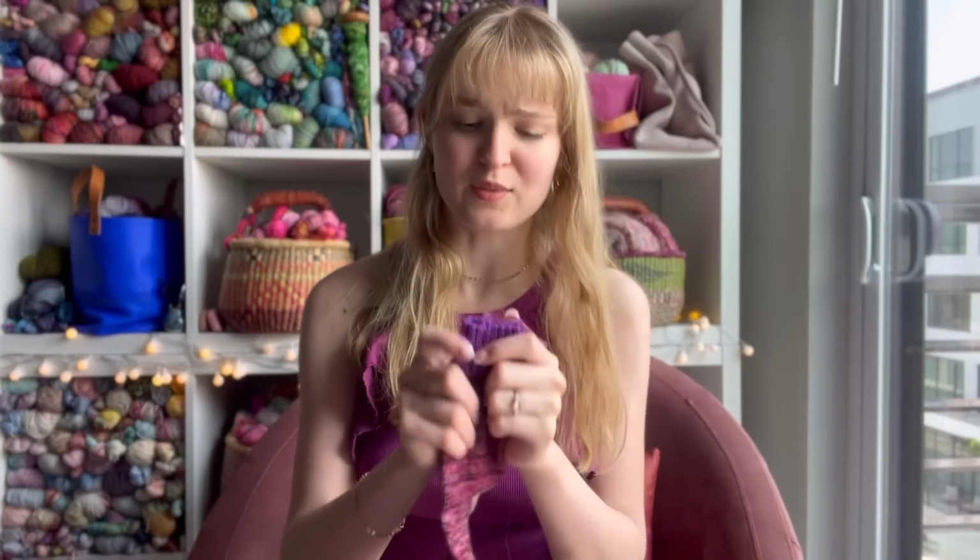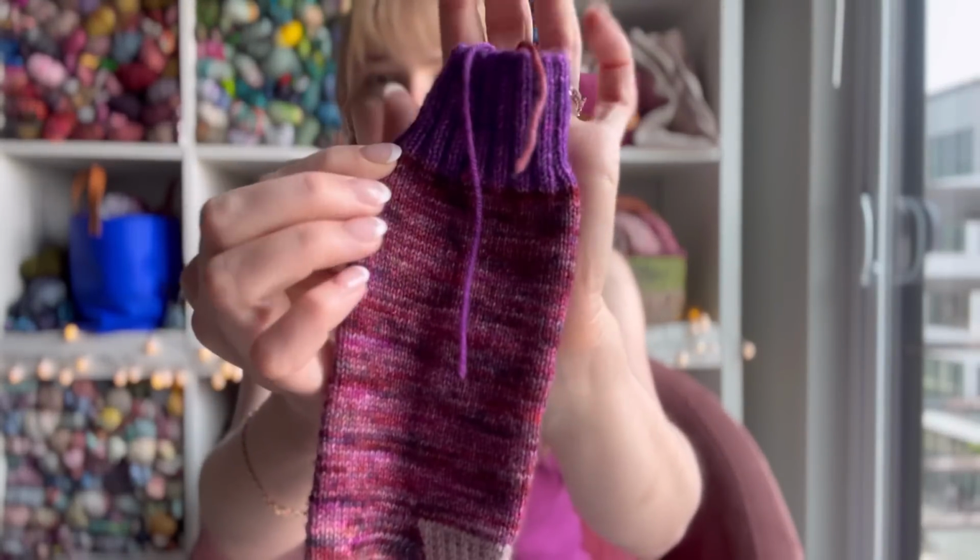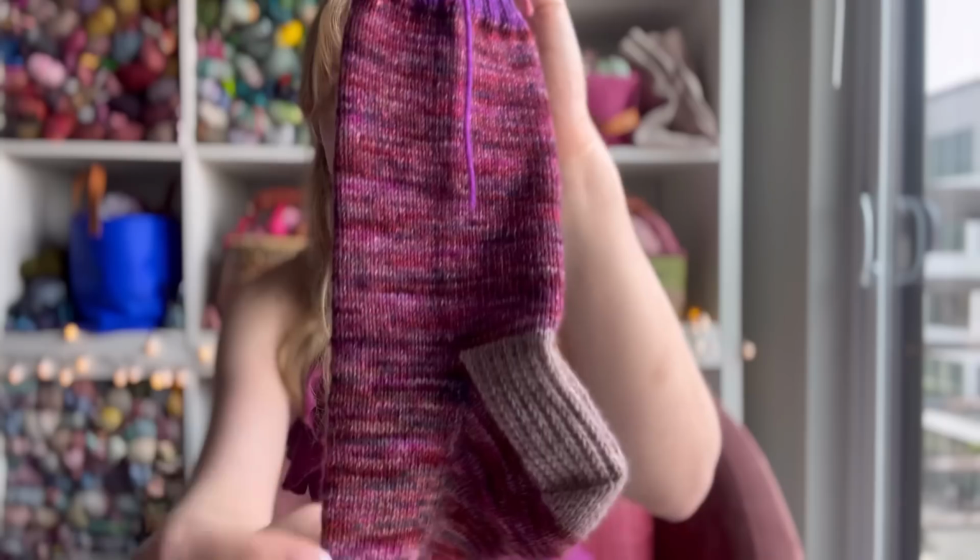So the purple on this one is a tonal that I might add into the shop at some point. I'm not sure. You guys will have to let me know if you love this purple and want to see it in the shop at some point.